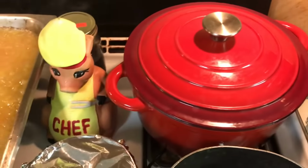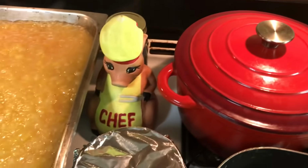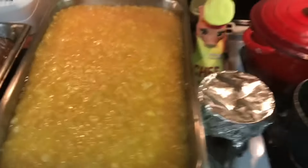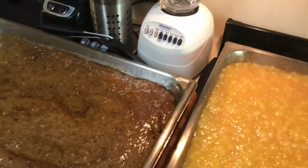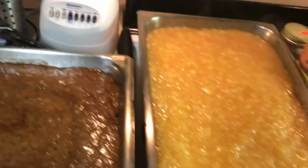Pineapple cake is ready. German chocolate cake is ready. Peach cobbler, I'll be back once the peach cobbler comes out the oven. Those three desserts are ready. I'll do the banana pudding in the morning. Desserts are done.